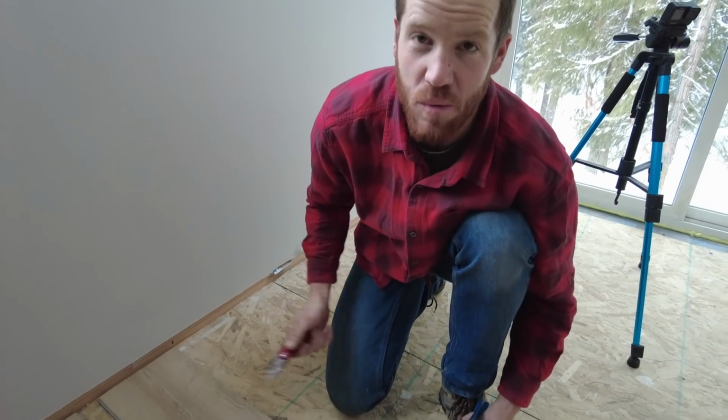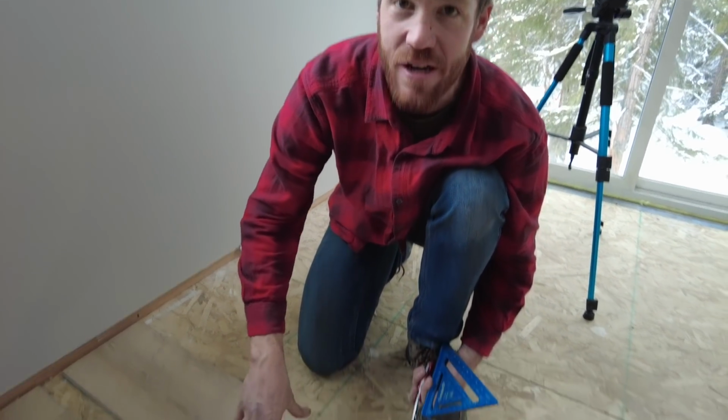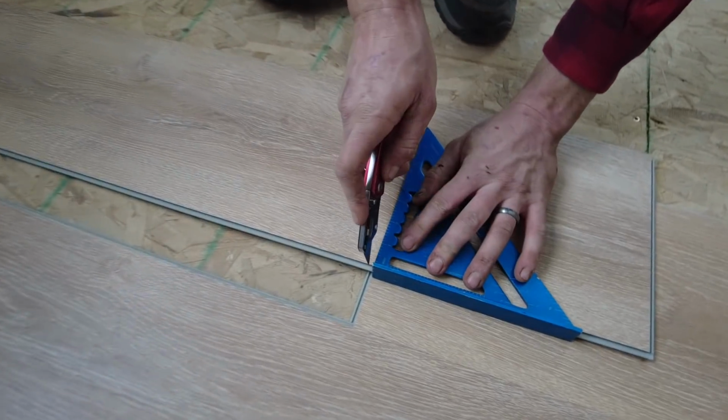So one trick I've learned when working with this flooring is that you don't have to measure the length of these cuts. You can just put the next piece in here backwards and mark it right here where it lines up with the previous piece.